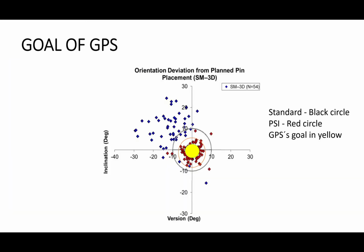The goal of GPS is to greatly increase the accuracy of glenoid correction relative to a patient-specific preoperative plan. If the red data points are what we can achieve with patient-specific instrumentation, we aim to improve upon this while simultaneously allowing intraoperative real-time visualization of the glenoid preparation in 3 dimensions.